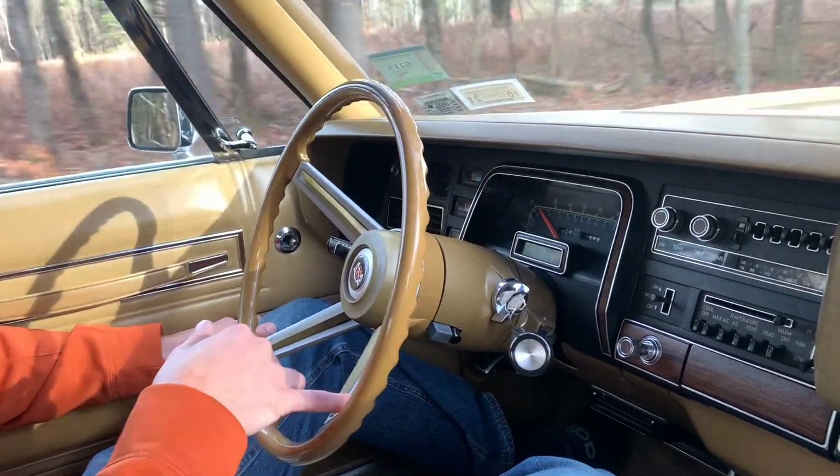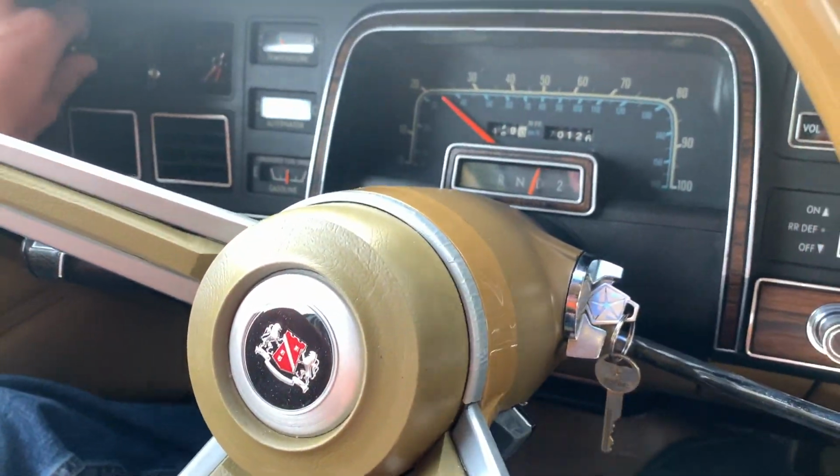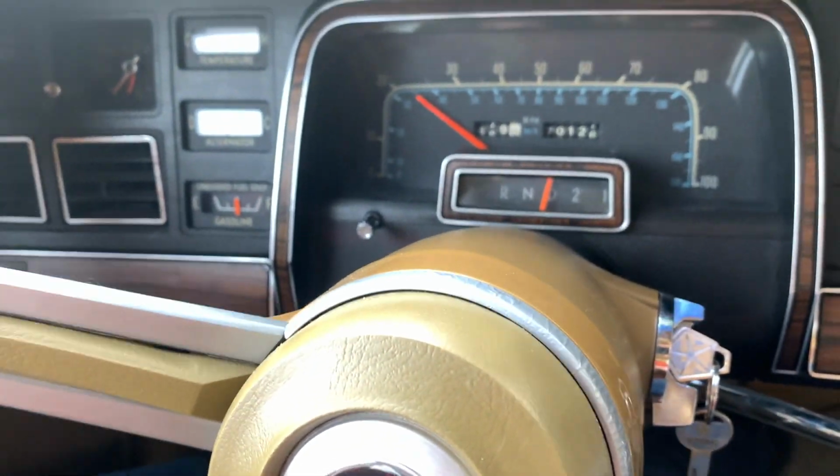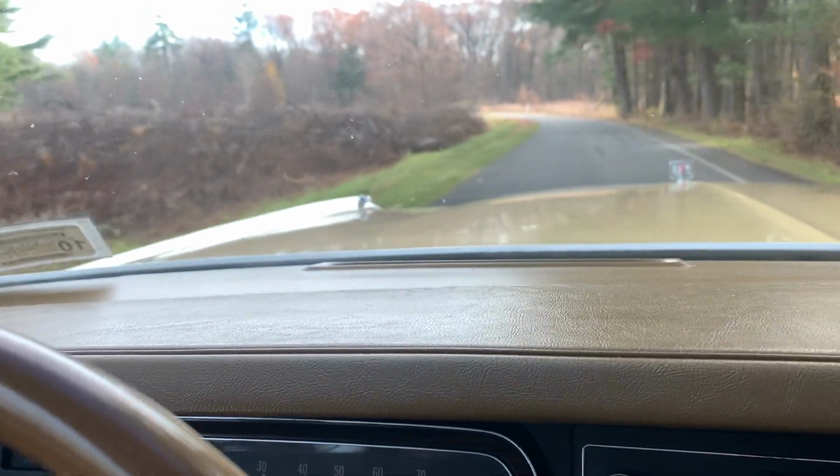Unreal. How's the cluster look? See if you can catch the cluster lights. I don't know, it's too light out. But they're super bright at night. I'll have to plug a picture in there.